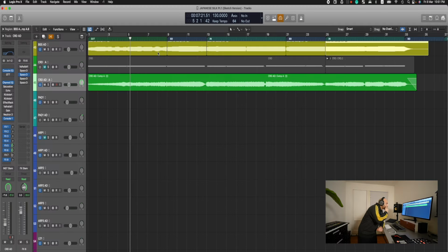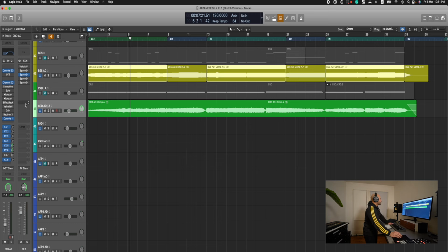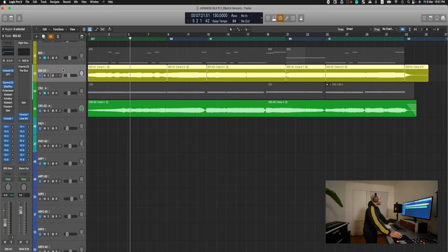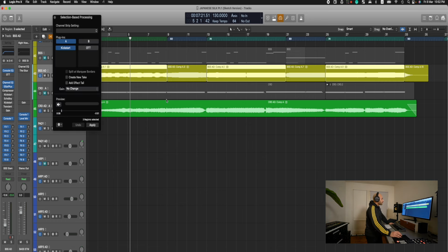So here I have my breakdown, and this last part doesn't have a beat. So in the breakdown, no beat here, no kick drum here, no kick drum here, and this one has kick drum. I will not put sidechain on here. Sometimes I do, but for this track I will not. I'll just choose these regions that I want to apply sidechain to and take advantage of selection-based processing.